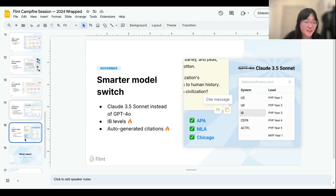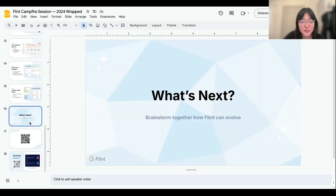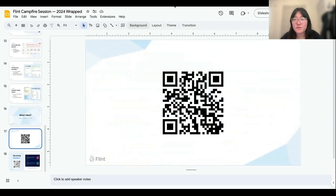But this next section, I'm going to lead you into a brainstorming session together. We started this call with me sharing about how so much of what we've done this year has been inspired by teachers. So we also wanted to give you all the opportunity to give us some more feedback, basically, in this call and actively think about how Flint can evolve in the coming years. So I'm going to put this QR code on the screen. I'll also find a link to this and share it with you all.